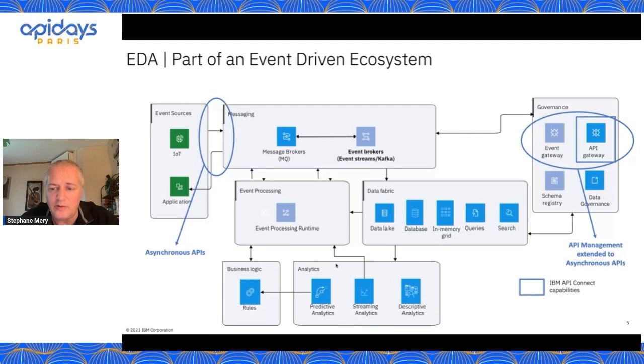So that's the business logic and analytics side that we can see on the bottom part of this diagram. I'd like to pinpoint the right-hand side and the governance, because as with all architecture, governance is pretty important, right? And you need to manage that architecture and the input and the output of this architecture in an explicit way.